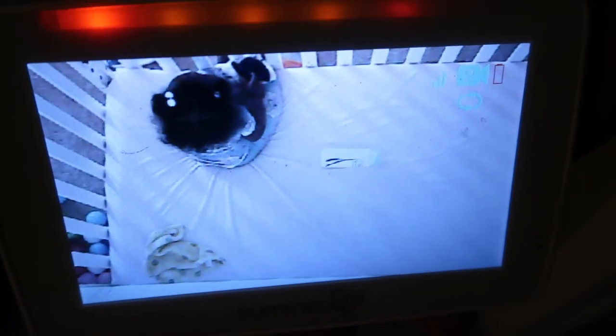They are both awake. Nala has a tablet. Noelle is watching TV in her crib, which I'm hoping lasts. Let me show you. So there's Noelle, watching TV like a big girl in her crib. And that's Nala. So I'm trying to hurry up. I have to get them dressed and out the door in an hour.